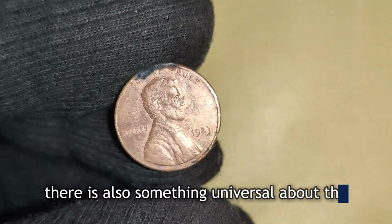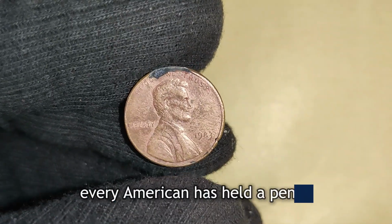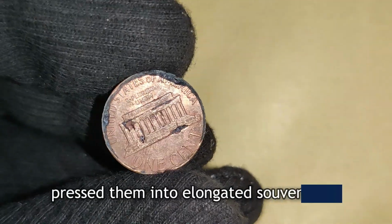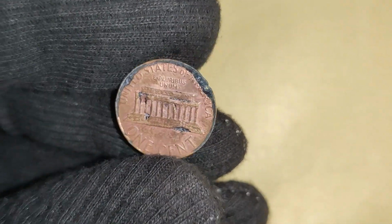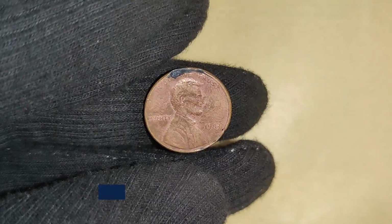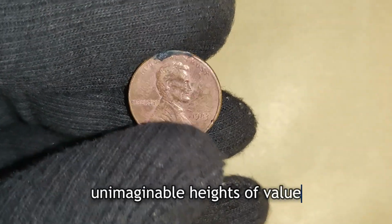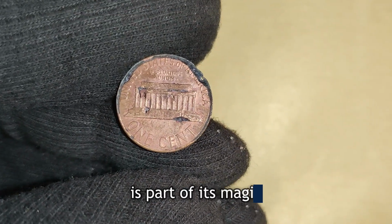There is also something universal about the penny that makes its legend more powerful. Every American has held a penny. Every child has dropped them in fountains, pressed them into elongated souvenirs at tourist attractions, or lined them up on railroad tracks. The penny is the most common coin, the humblest denomination, and yet here it is, being elevated to unimaginable heights of value. That contrast between the ordinary and the extraordinary is part of its magic.